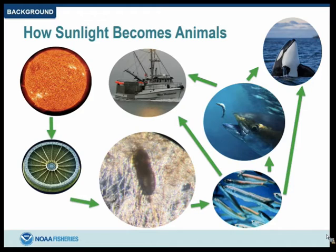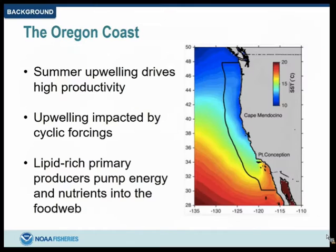Obviously, you don't just need sunlight or energy to make an animal. You also need materials, also known as nutrients, and I was fortunate enough to work in a place this summer where the ocean has an abundance of nutrients. That was the Oregon coast. The Oregon coast experiences really strong upwelling, which means that nutrient-rich deep water rises up to the surface into the photic zone where those nutrients can be used by primary producers to produce lipid-rich, nutritious biomass that can be taken advantage of by other consumers, including zooplankton.